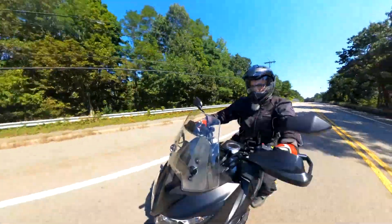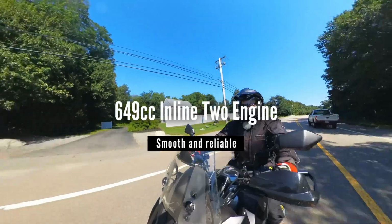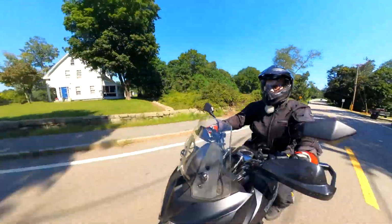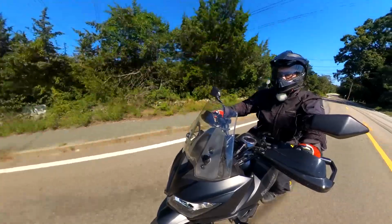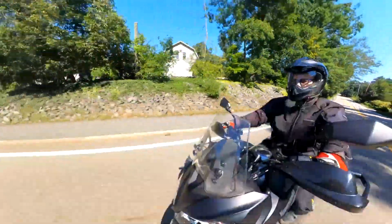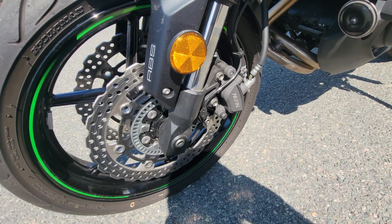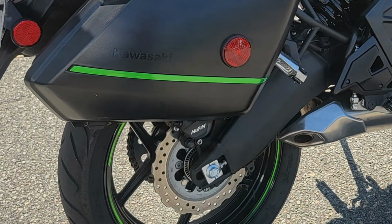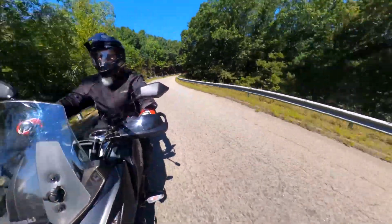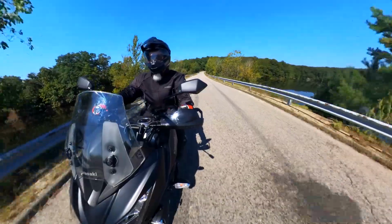Even though this Versys 650 does not include all of the latest tech, what it does come with is a great, reliable, smooth 640cc engine that produces 65 horsepower and 47 foot-pounds of torque. Final drive is provided by a sealed chain that delivers a smooth, linear throttle response that should be easily tameable by both new and older riders alike. The brakes are provided by Nissin with two piston calipers and a 300mm dual disc up front and a single piston caliper combined with a single 250mm disc in the rear. The brakes worked well, being easily modulated and confidence-inspiring in the curvy technical roads that I covered during this test ride.